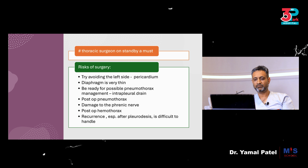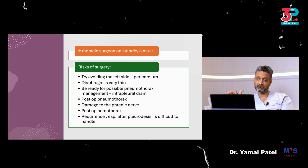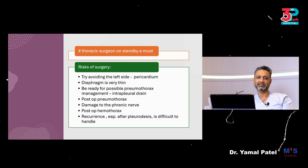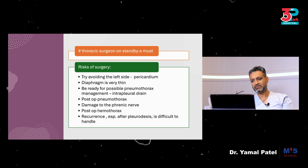There is risk of post-op pneumothorax, for which you may need to leave a drain in for some time. Damage to the phrenic nerve is a risk, so you have to be extremely careful on the medial aspect of the diaphragm. Post-op hemothorax is a risk, and recurrence, especially after pleurodesis. If you've done pleurodesis, then it's extremely difficult to handle subsequently. So these are the problems with diaphragmatic endo.